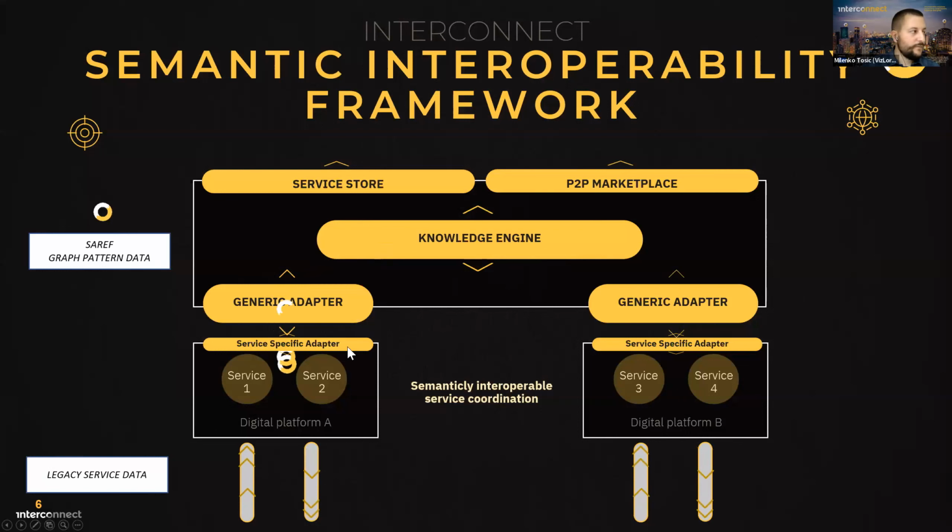The service-specific adapter component is where all of this mapping between your existing interface and data model happens. The generic adapter is, like the name says, a generic component exposing the common interface for the integrators to use, and it also supports some additional tweaking and management of security procedures, selection of where and how you want to roll out. Are you going to be completely open to everybody in the InterConnect ecosystem, or do you really want to choose with whom and when you want to exchange the messages?